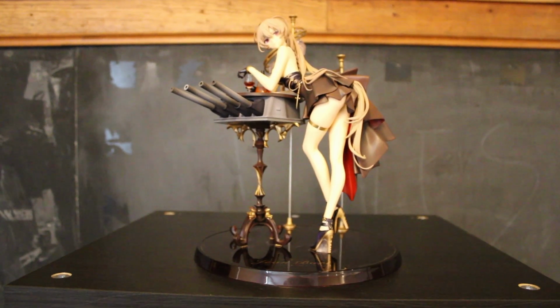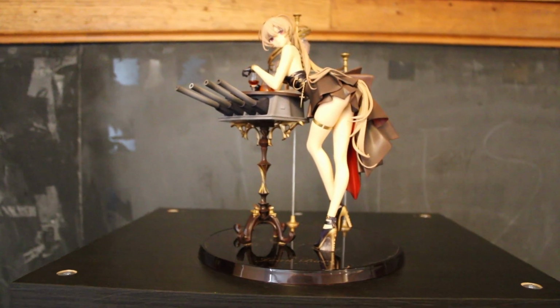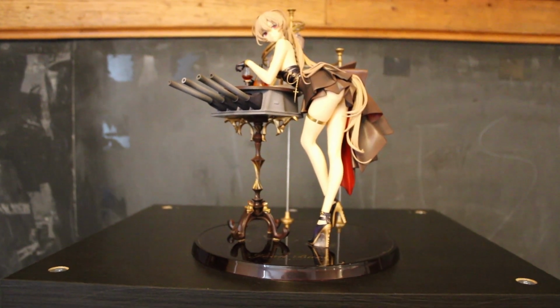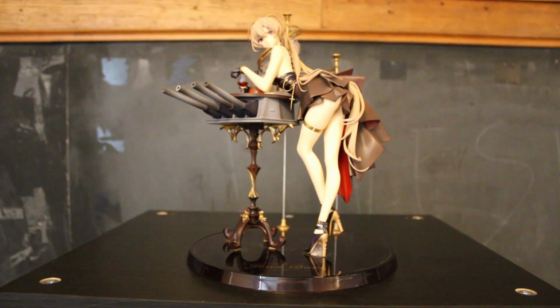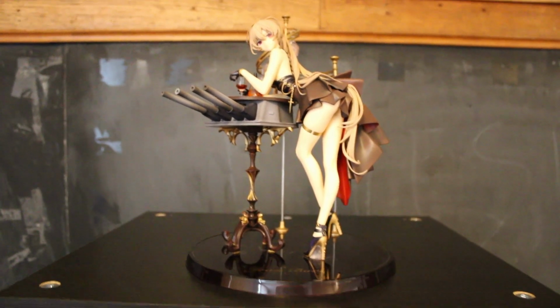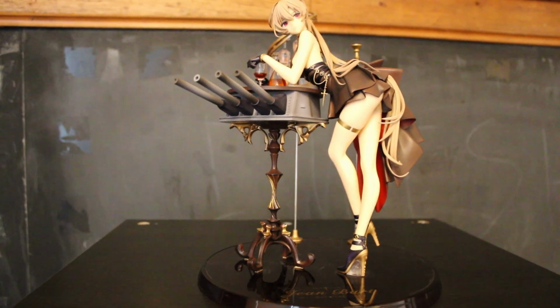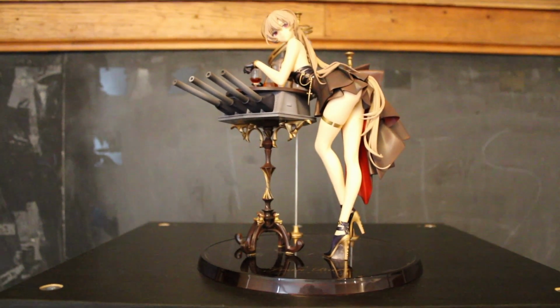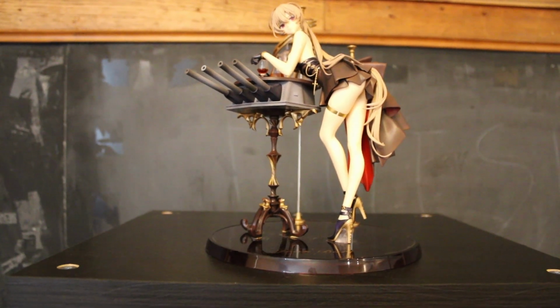So moving on to the second Detolf. Alright, moving at a pretty brisk pace here. I could probably slow it down. But here we have Jean Bart by, I think it's Wings Inc. I'll have to double check. I'll probably put it in post. But this figure is gorgeous. I'm trying to get a good shot of her here just to show you how beautiful she is. She is my biggest figure by far, and she's amazing.